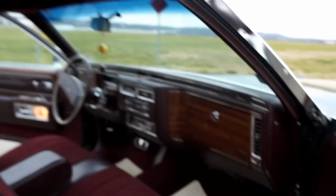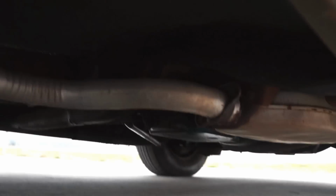And actually, while I've still got some light, let's take a look underneath the car real quick. And I think you'll see that the story continues down there. Wait for my low-level light adjustment here. Look at that. Just beautiful all the way around.